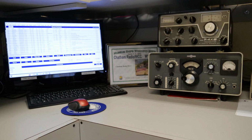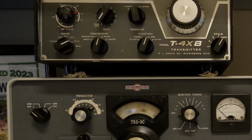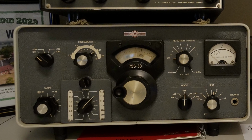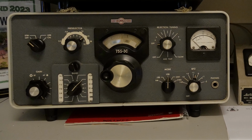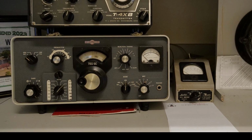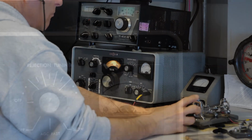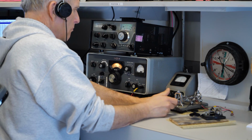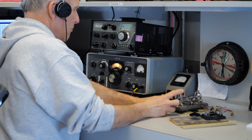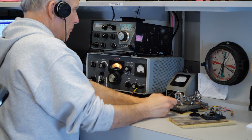In position number two, there's a Drake T4XB transmitter and a Collins 75S3C receiver. This gear is owned and operated by Harry, WA1GXC. That's Whiskey Alpha 1 Golf X-Ray Charlie. Harry is a former WCC operator, and there's video of him operating here in the shack on a YouTube channel. Harry uses either a bug or a straight key.